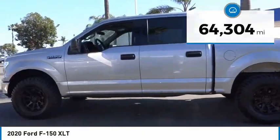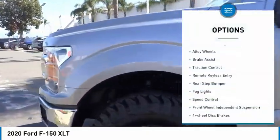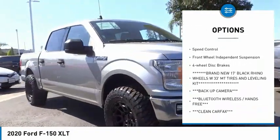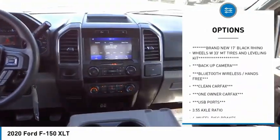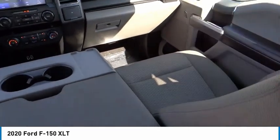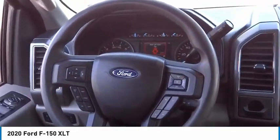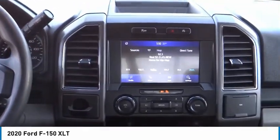Here are some of this vehicle's great options: electronic stability control, alloy wheels, brake assist, traction control, remote keyless entry, rear step bumper, fog lights, speed control, front wheel independent suspension, four-wheel disc brakes. Come take a test drive today.